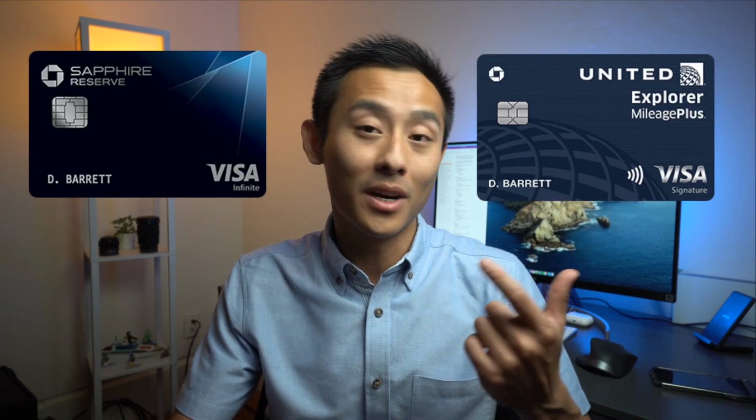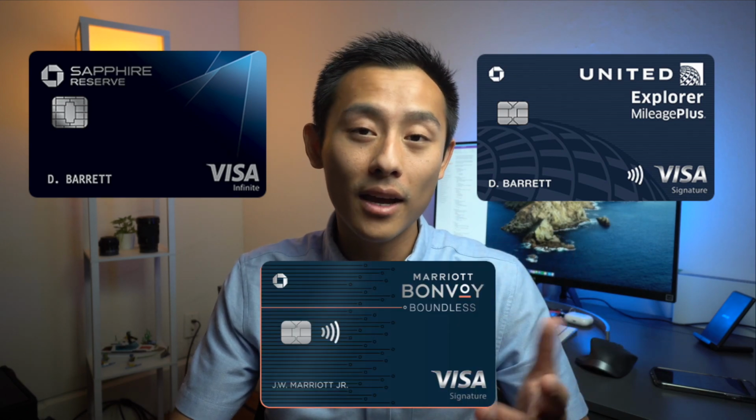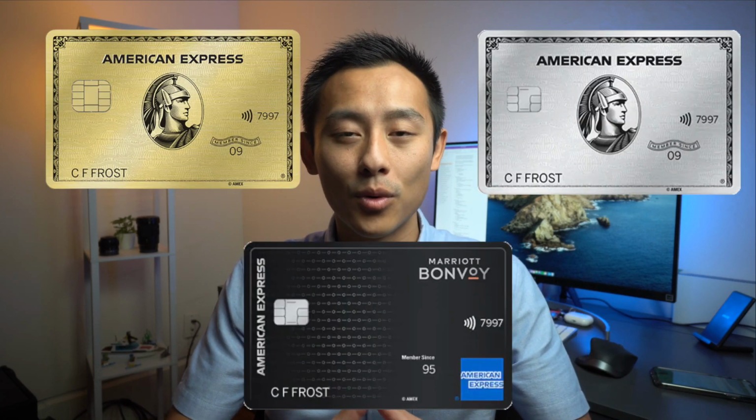Cards that cover this include the Chase Sapphire Reserve, the Chase United Explorer, the Chase Bonvoy, as well as American Express, the American Express Gold, the American Express Platinum, as well as the American Express Bonvoy Brilliant. Now, those were just a couple cards to name, and in order to go ahead and file for this claim, you obviously just have to charge the purchase onto that card.